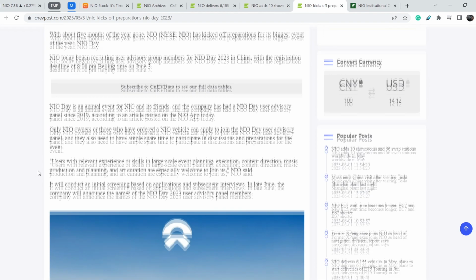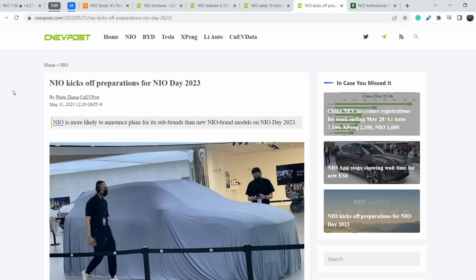On top of that, let me show you this article that NIO is preparing for NIO Day 2023, and as you can see right here, NIO is more likely to announce plans for its sub-brands than new NIO brand models on NIO Day 2023. And as you can see, they don't want to make another mistake which they made previously, and I already mentioned it. They don't want to disclose more new models for upcoming quarters and years, because it suppressed the current demand.